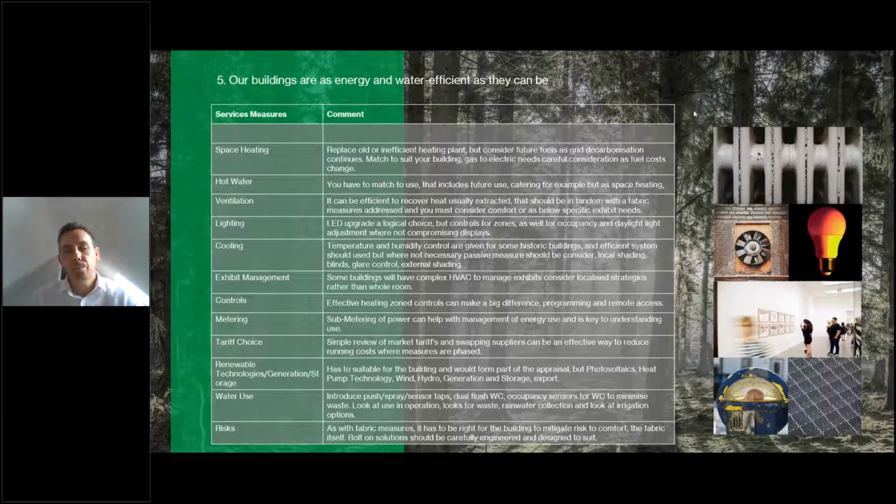Cooling, ideally, is the last resort, given the CO2 emissions associated with it. If it absolutely can't be avoided, then you obviously want to look for the most efficient means. But the first port of call, as part of any holistic review of a building, would be passive approaches. What opportunities are there to have solar shading internally? What opportunities are there for solar shading outside? Can we put some glare control on the building? Look at passive measures, simple measures to reduce heat gain.